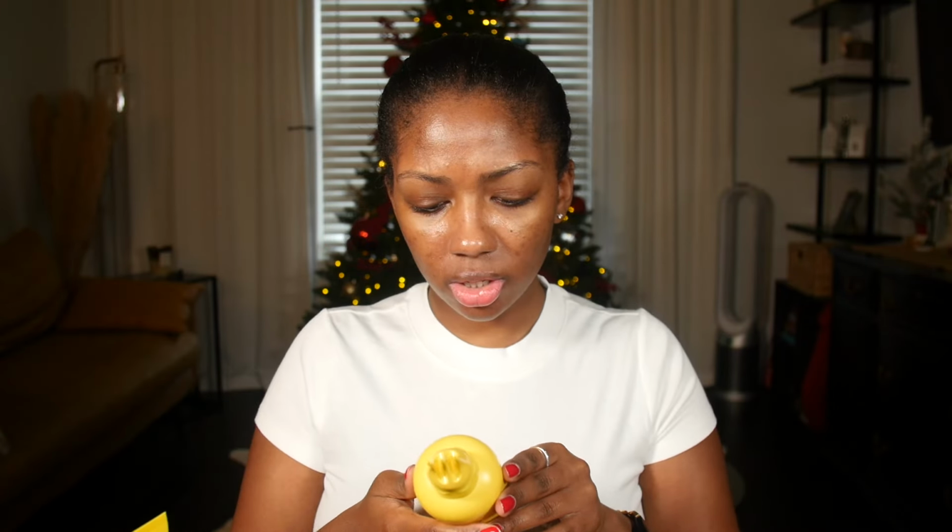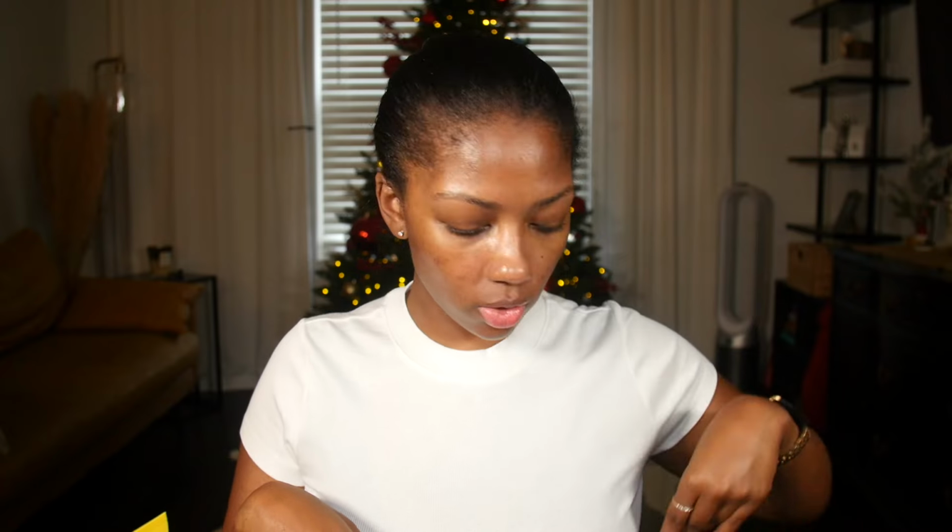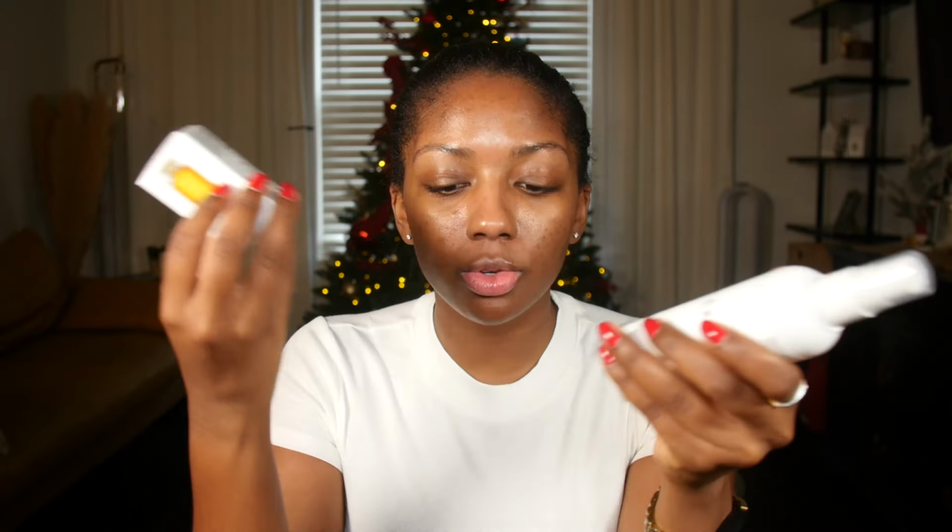I think I'm also gonna use my Hask Tea Tree, so I might use this for my first wash. Then my second wash, I'm gonna use my Hask Tea Tree Oil Shampoo that I always use. This is scalp conditioner. So I'm gonna use this and I'm gonna get another conditioner. I don't know which one I'm gonna use just yet, but I'll make sure to show it to you guys once I do. And then I'm also gonna use my scalp scrubber when I wash my hair. So two other products that I'm gonna use afterwards.